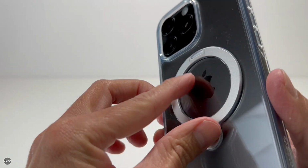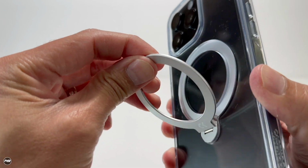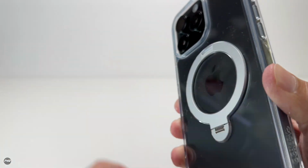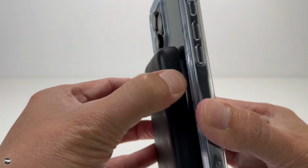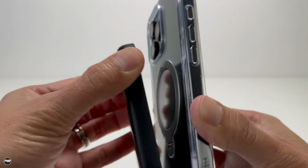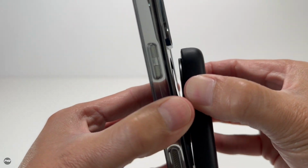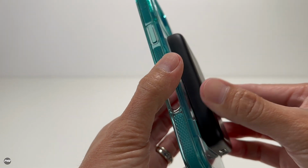Now, the slight issue with these kinds of cases with the built-in stand, right now it's still kind of stiff because it's fairly new. In time, I know this will get worn out. It's going to be a little bit loose. So let's just say you have a MagSafe accessory like a battery bank. It even says on their website that this might lose connection. So maybe if it's a little loosey-goosey, it won't connect. Same for the Supcase. It's okay with the Zagg though, because it doesn't get in the way of the kickstand.